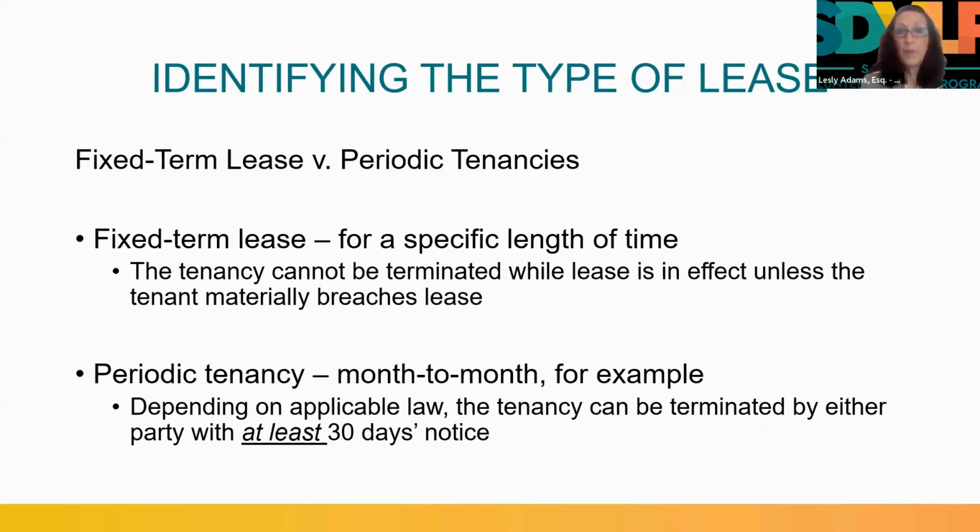Some of you, if you're tenants, you may be in a fixed term lease. You cannot be evicted unless you are violating the lease because you're in a fixed term lease. So basically from January 1st to December 31st, a tenant is protected in that fixed term lease, the same terms and conditions, the same rent, the same, let's say, pet fee, whether the tenant is paying utilities or not. If the fixed term lease says utilities are paid by the landlord, then for that period of time, the utilities are paid by the landlord.